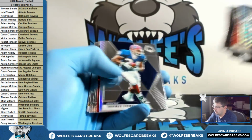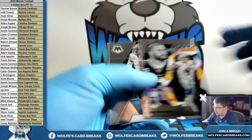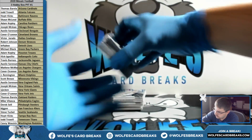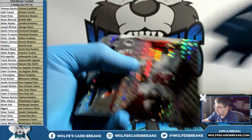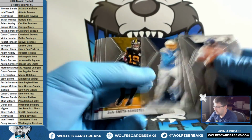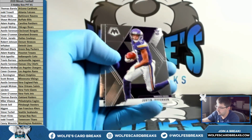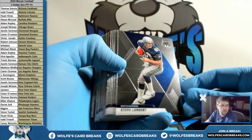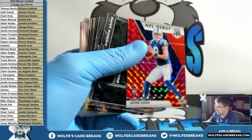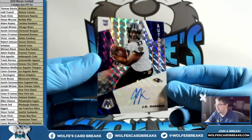Evans, Keyshawn Vaughn. Second year Singletary. Jacob Eason, Indianapolis Colts, red. Patty Mahomes, Jeff Okuda for the Lions, Chase Young, Redskins. Keyshawn Vaughn, Mosaic Prism for the Tampa Bay Bucs. Gardner Minshew, red, second year. Elliott Swagger, Herbert. Big Ben Silver. Lamar Stairmasters for the Ravens. Herbert debut. Justin Jefferson. Eason red debut for the Colts. Van Jefferson. C.D. Lamb. J.K. Dobbins rookie autograph for the Ravens.